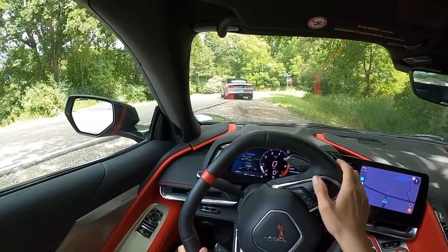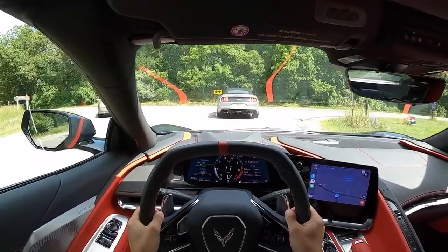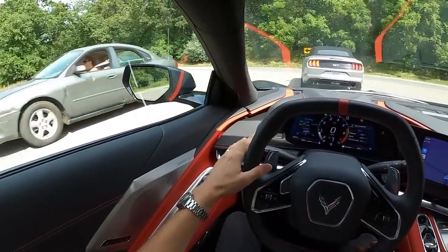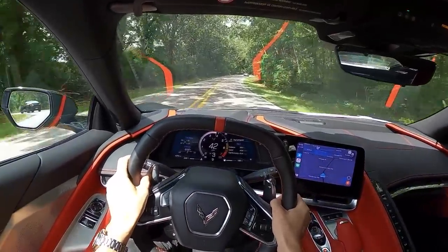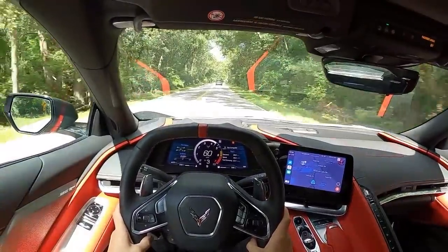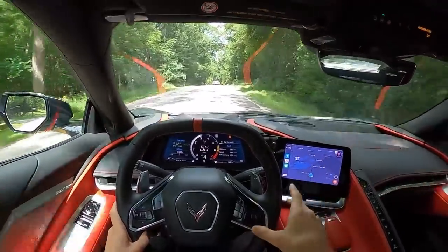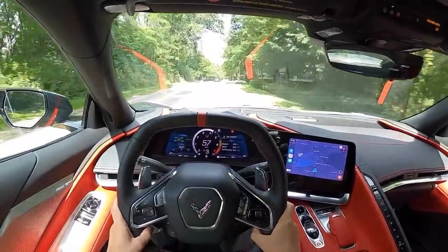Now we can actually hear what this thing sounds like. It is fun driving this with the top down, but a lot less exciting to watch on video than it is to experience in real life. So we've got it in sport mode. Let's try manual shifting for a minute. This sounds, in the upper registers, it definitely doesn't have that same exotic high-strung V8 sound that the C7 had, but it's pretty good. I mean, you've got a decent redline here.